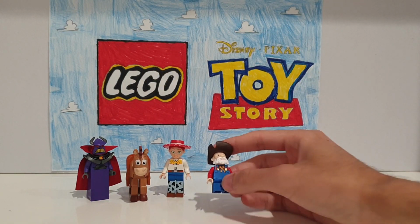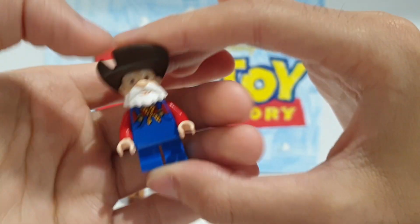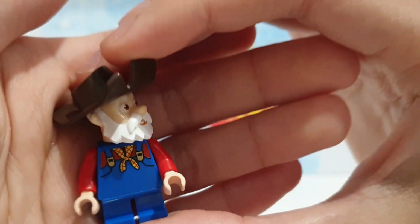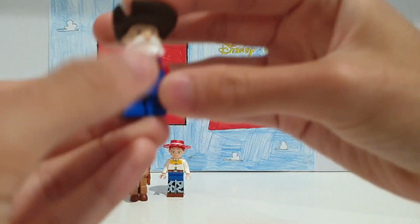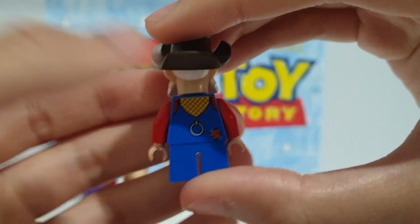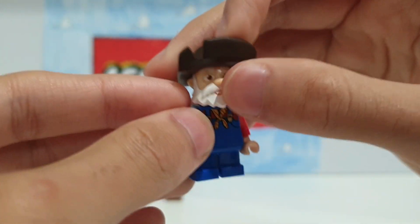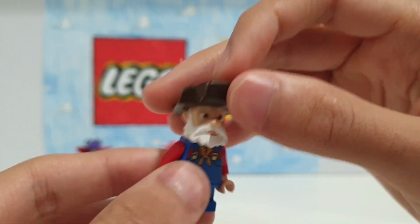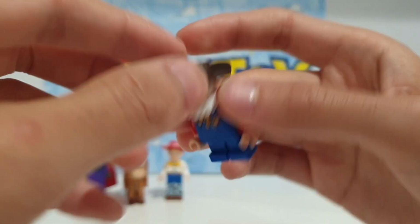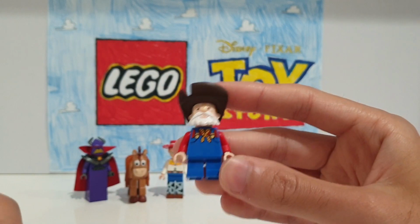So we had Zurg, and now we have Stinky Pete. Just like Zurg, only ever came in one set. He's also valuable. I'm just going to tell you the price in a few seconds, but he's got an amazing molded head, and again, he only came in one set, which was Woody's Roundup. He's got some nice torso printing. He's got the bolt string at the back, and love that molded head. Really like it. See the beard, mustache. You know, these molded minifigures have like the ears and nose. So I just love this minifigure. It's a nice little minifigure. And of course, he's one of the short minifigures, just like the alien.